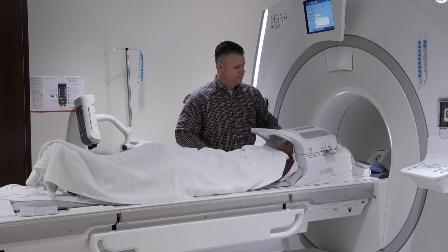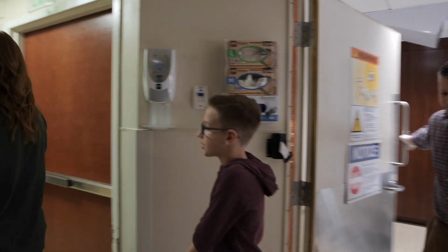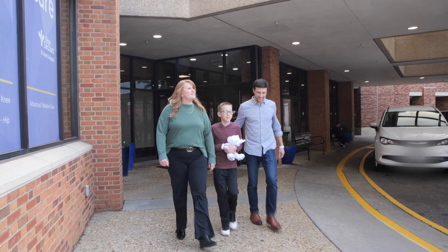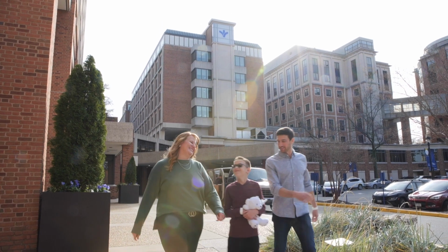An MRI team member will come into the MRI room to get you, and you'll walk out of the room. If you have an IV, then the MRI team will remove it before you leave. Once the IV is out, you and your parent or guardian will be able to leave. If you don't have an IV, then you can get dressed and you and your parent or guardian can leave.